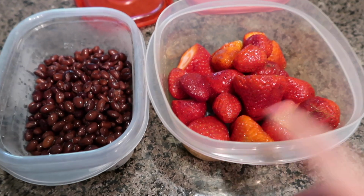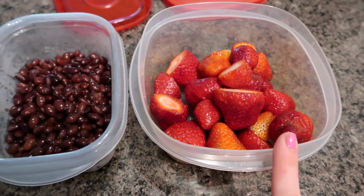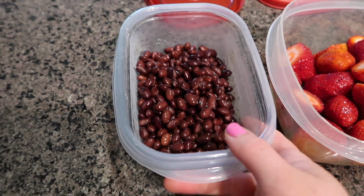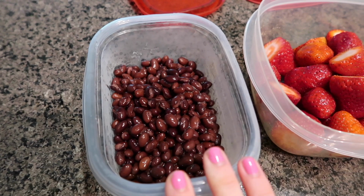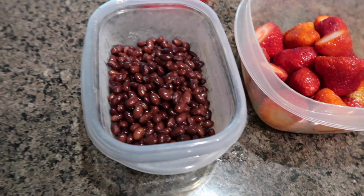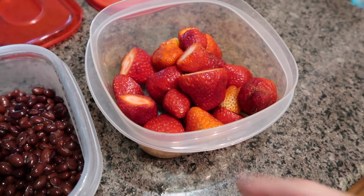Next thing I did was just wash and cut the tops off of the strawberries, put those into a container, and then I just opened a can of black beans and drained them and put them into a container. I'll use these for the tacos and taco bowls, and then the strawberries I'll just snack on.